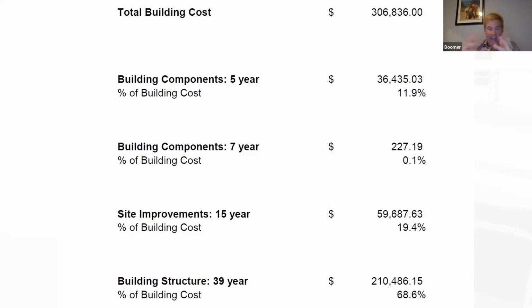That is a good thing to do, especially if you're doing a capital raise, because you can show your investors, look, as soon as we close on this property, we're going to do a cost seg, and here is all the extra depreciation that you're going to get based on your investment into this property. So that's how we like to do that.